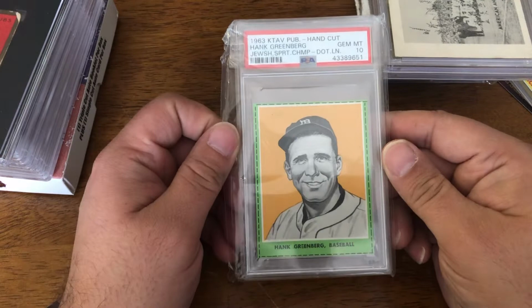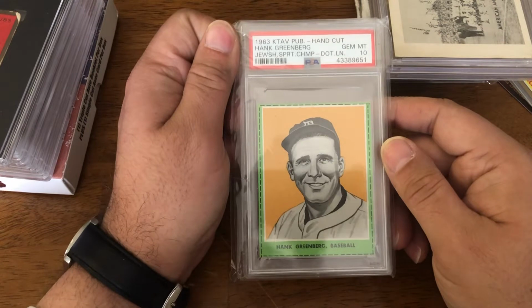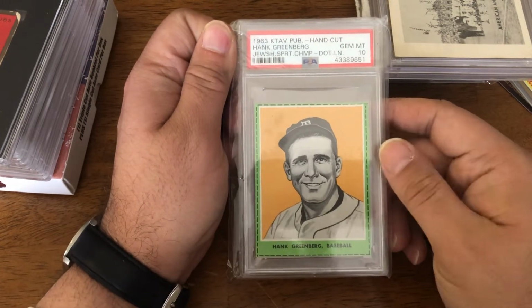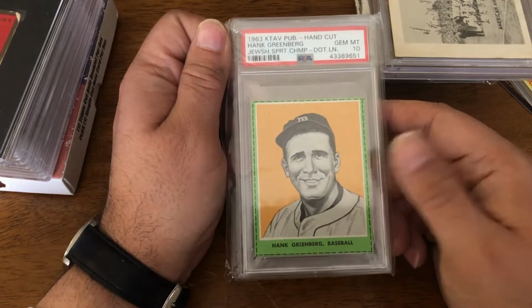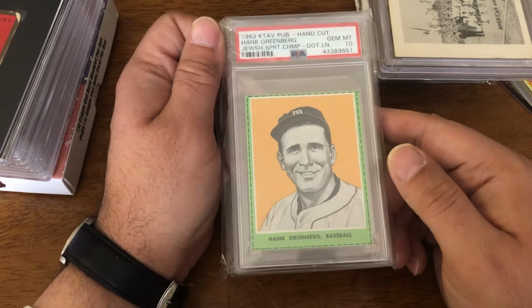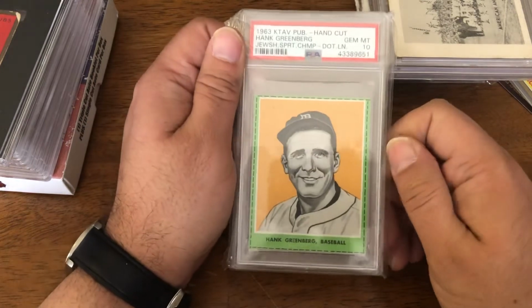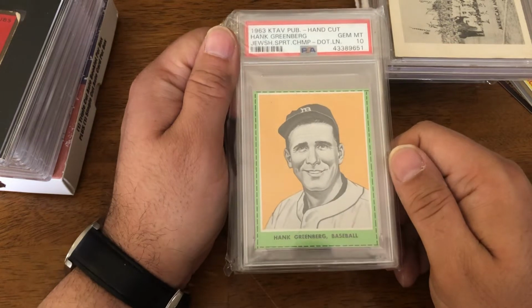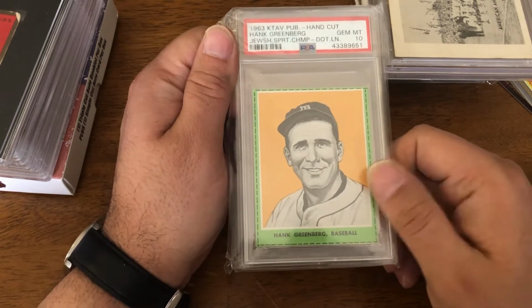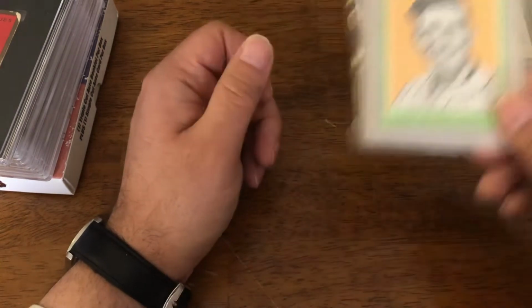Next up is an interesting card. This is not a playing days card, but it's 1963 Kitav Publishing, hand-cut Hank Greenberg, Jewish Sports Champions. And for a hand-cut, this is graded a Gem Mint 10 by PSA. It's a blank back. Kitav is obviously a Jewish publisher. And these cards, you can find them here and there. This is the only time I personally have ever seen one in a 10. I figure it would be a really nice addition to the PC. So, a little unique addition as well.